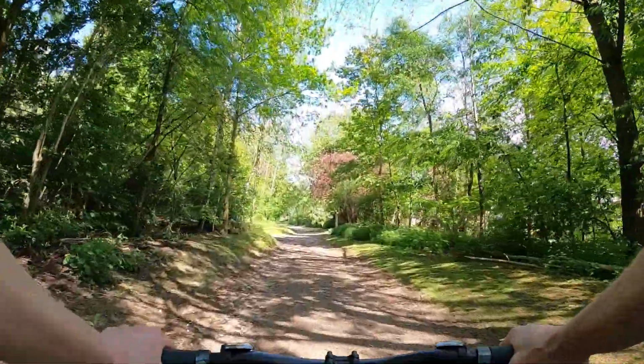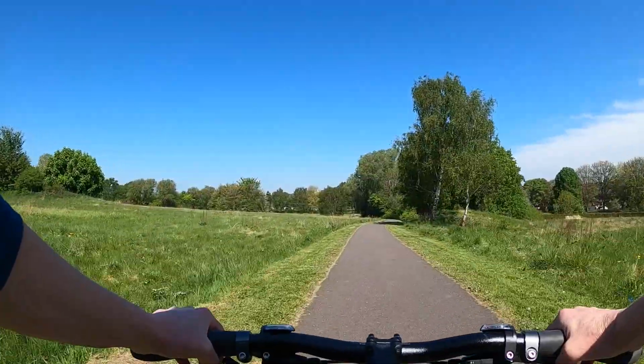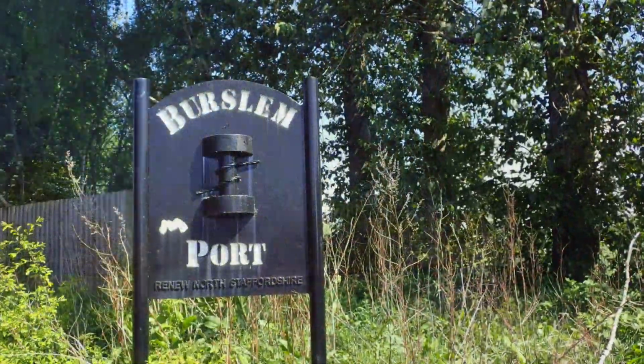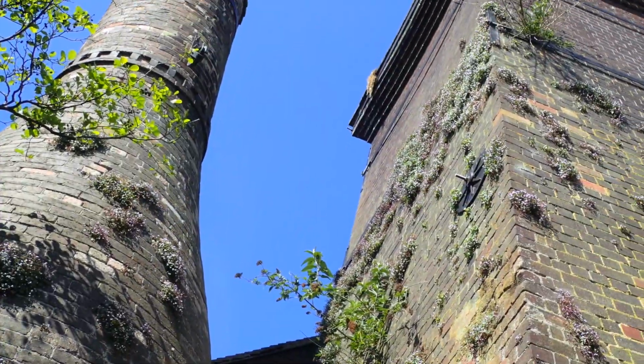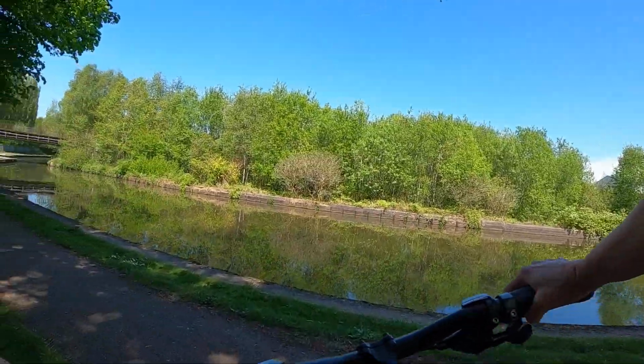Then it's off through the park, following the track up and then down the hill to Burslem. Canal and head towards Middleport.